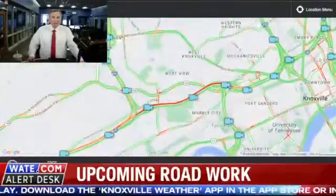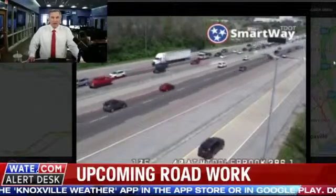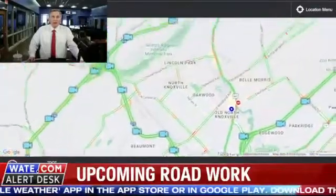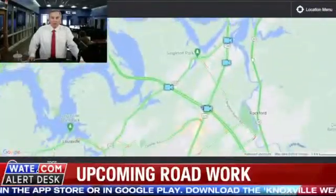A little bit closer into town right now. Also seeing that slow traffic for you. Westbound here, moving from right to left, very slow. Eastbound looking okay for you there. So coming into town from West Knoxville, you should be okay. East side of town looks good. No major problems for you there. If you need to head to the airport, right now, all green, clear as a bell for you.